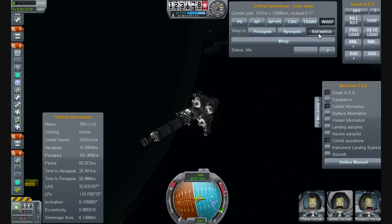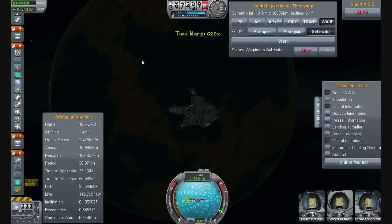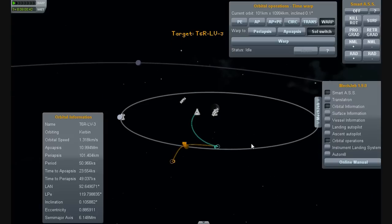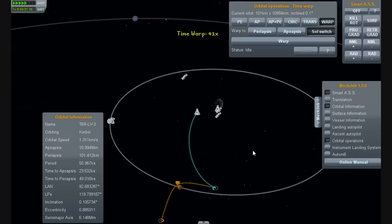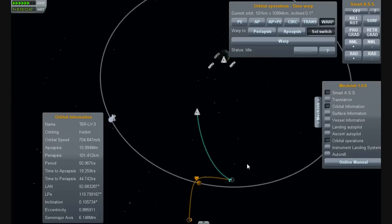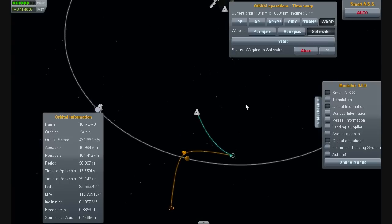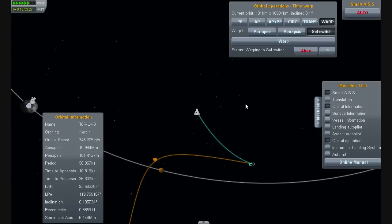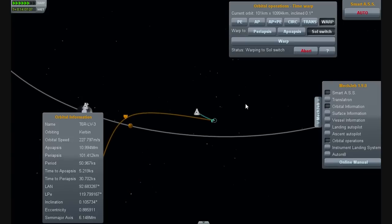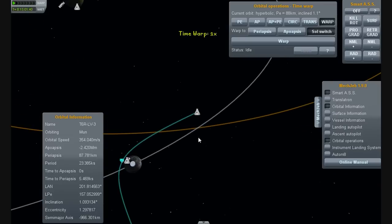Warp to sphere of influence change, please, sir. In fact, let's abort it halfway, shall we? Whee! Hopefully that'll be able to realise that I pushed the buttons originally and not fuck everything up. That'd be funny. There we go. Lovely jubbly.